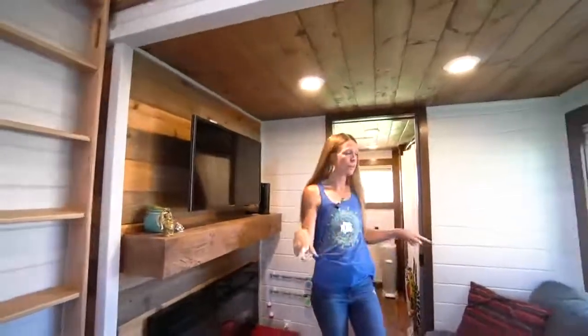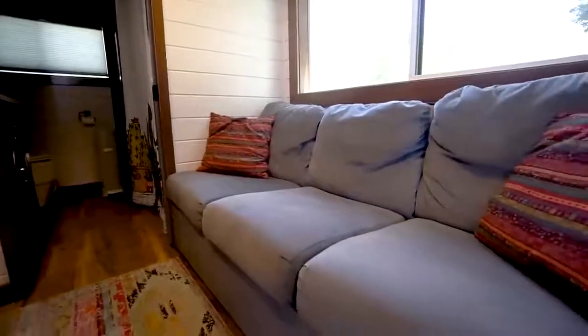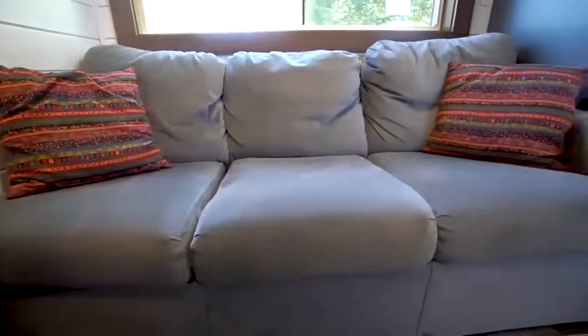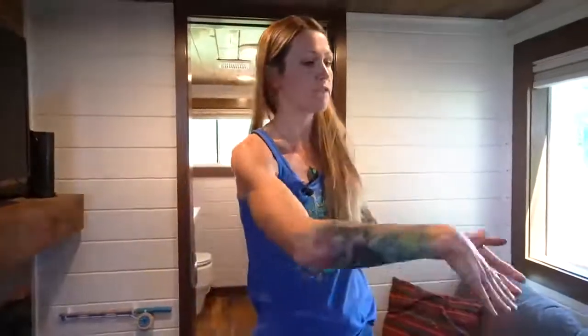We really wanted a comfortable couch. You always see tiny houses with that bench seating. And we're pretty big people. I'm 5'10", my husband's 6'1". And so I didn't think that bench seating would be super cozy. I found Home Reserve, this company that I love. You buy it in pieces. So I bought 3 separate pieces with the arm that fit exactly in a 70.5 inch space.